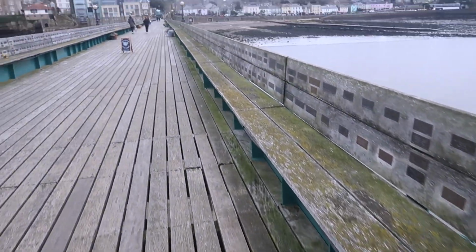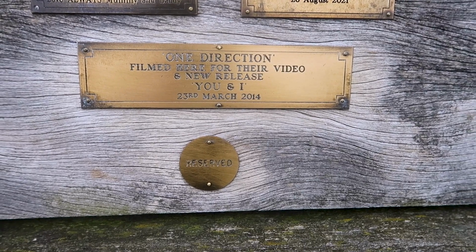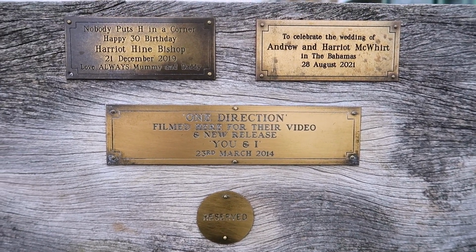And let's see if I can find that One Direction plaque. It's quite a large plaque, if I remember rightly, when Dad found it last time we came on here. So let's see if we can find it. And as you can see, One Direction also have their plaque here as well. 23rd of March 2014.